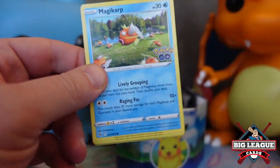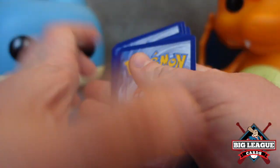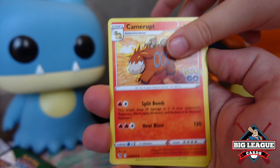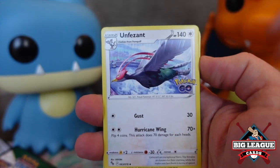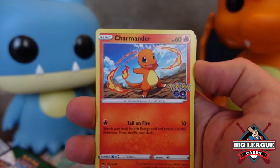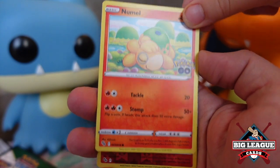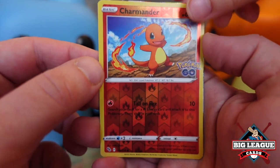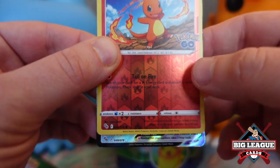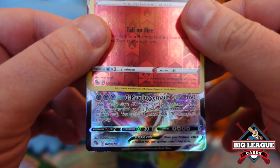Oh, there's Magikarp. Flying out of the water, code card, 1, 2, 3, 4 to the front. Let's see what, ooh, I see something peeking already. Psychic Energy, Camerupt, Blanche, Pheasant, Magikarp, Ipom, Charmander, Eevee, Numel, anticipation is building into a reverse holo Charmander. Let's go slow. All right, so 048 at a 078.